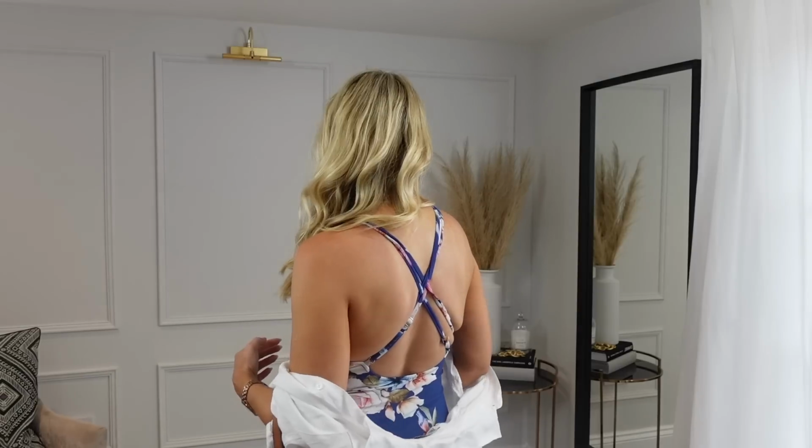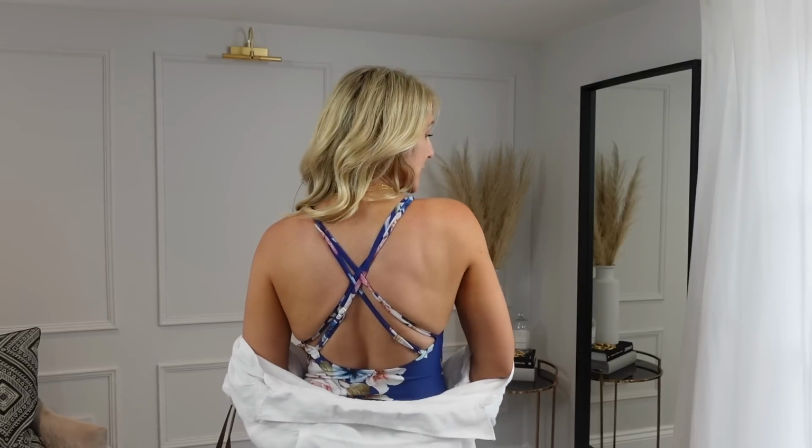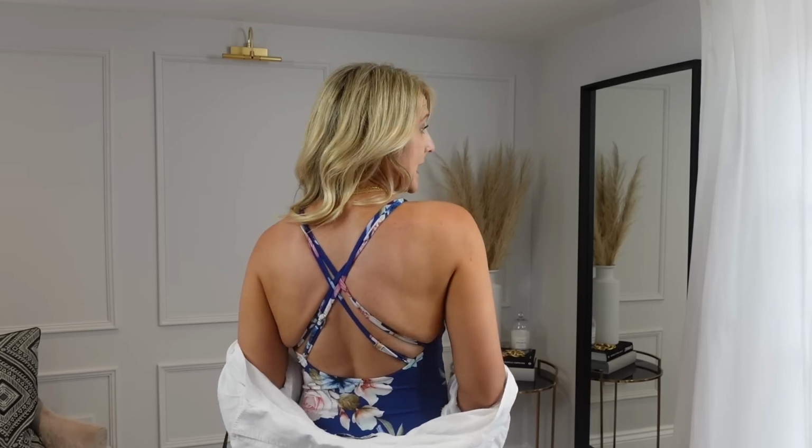Comes beautifully with this line underneath the bust. That's going to draw attention to your smallest part. The pattern on it is going to disguise whatever's going on around the tummy area. Beautiful at the back, as you can see, it's crisscross, but all of that is adjustable. I think it's just such a beautiful colour as well.